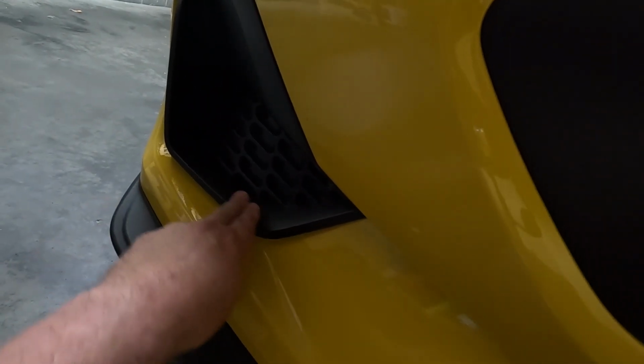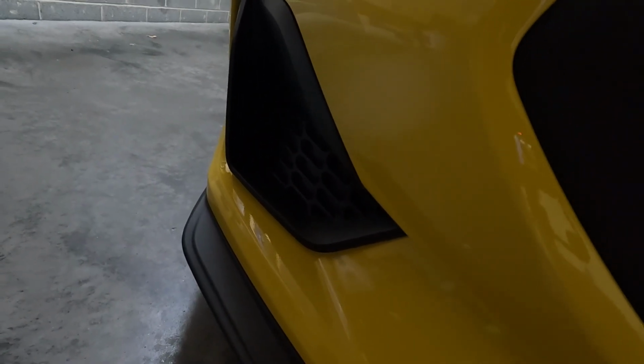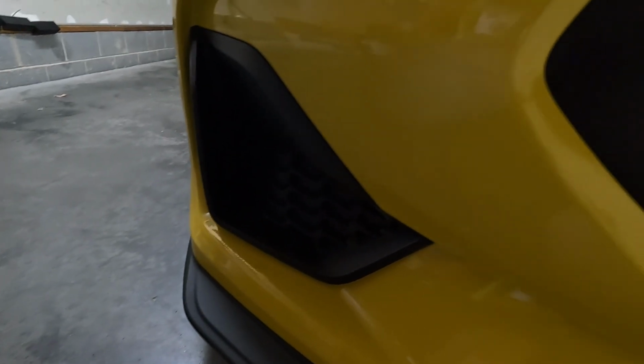These are oval versus that hex, so this is actually a matte black, which is a lot easier to clean than the gloss piano black. And as you can see, it kind of sits in the front end the way it's supposed to, because this was all gloss. Down here was gloss, your lip was flat, and then I can't remember if the outside was gloss on the other ones, the side vent ones. But you know, for the most part, that is the front end.